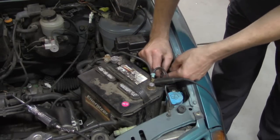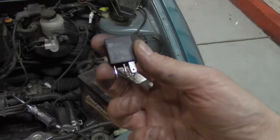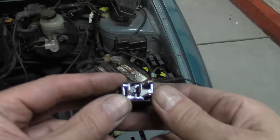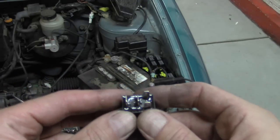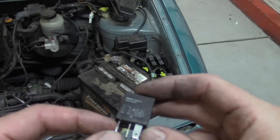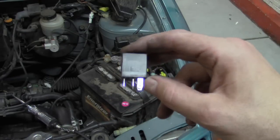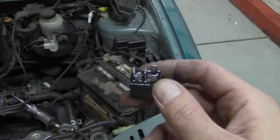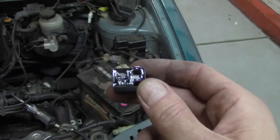So here's our fuel pump relay, and let's take a look. We have a map here, which is very helpful so that I can go ahead and jump the load side. The only problem is there's no numbers on the terminals here. I'm not totally confident the map is lining up because it's not exactly lining up with the terminals. And I definitely do not want to jump the control side.